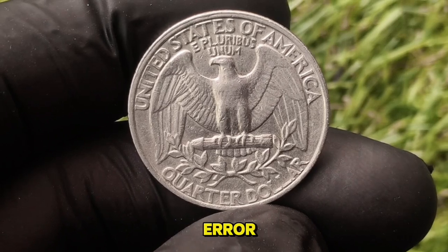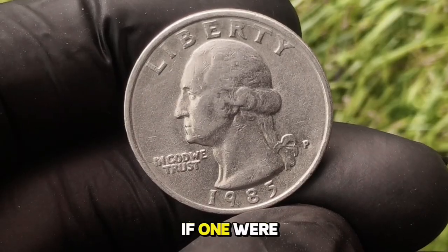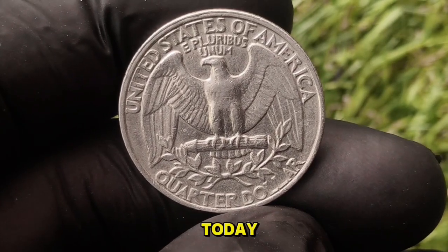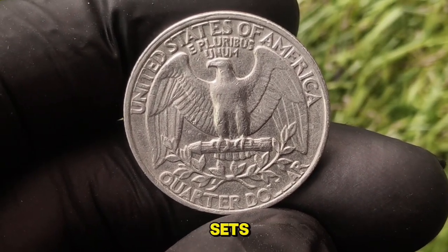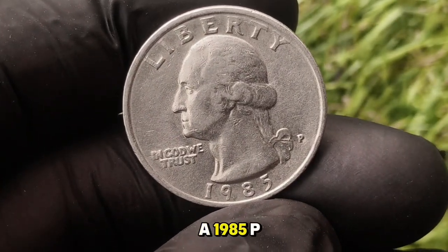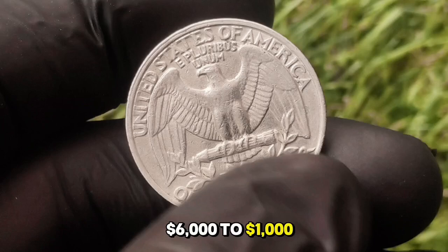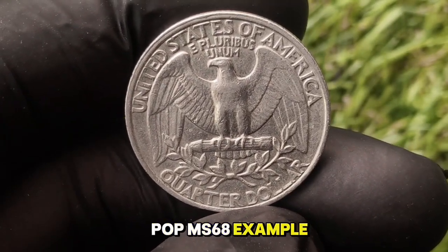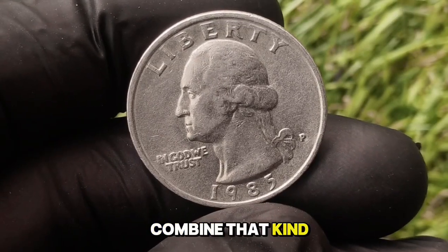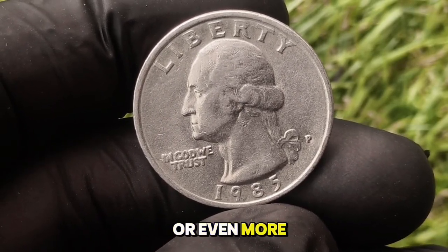A silver planchet error, though still unconfirmed for 1985, could theoretically be worth $50,000 to $70,000 if one were ever discovered. Even regular 1985 P quarters in perfect condition are valuable today. Because of the high mintages and the lack of special collector sets that year, finding a perfectly struck, uncirculated coin is surprisingly difficult. A 1985 P Washington quarter graded MS67 by PCGS or NGC can sell for $6,000 to $1,000, while a top pop MS68 example, virtually flawless, can reach $2,500 to $4,000 at auction. Combine that kind of grade with a major mint error, and you're suddenly looking at $10,000 to $50,000 coins, or even more for particularly dramatic pieces.